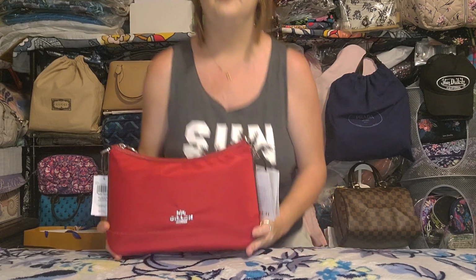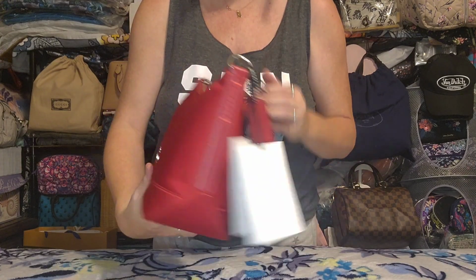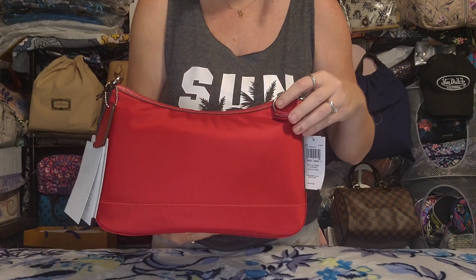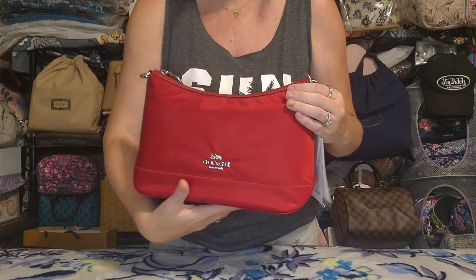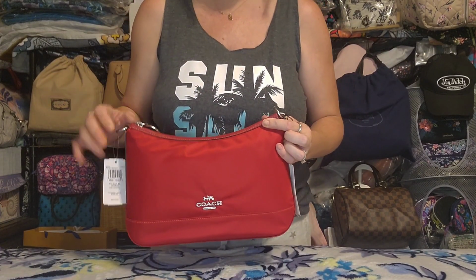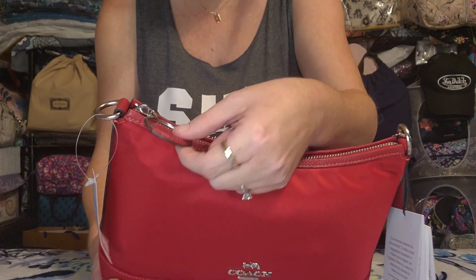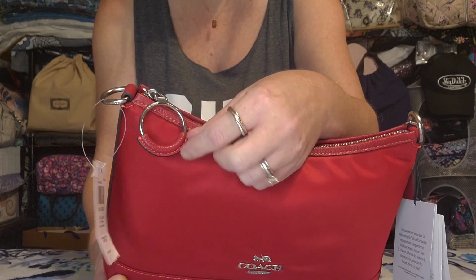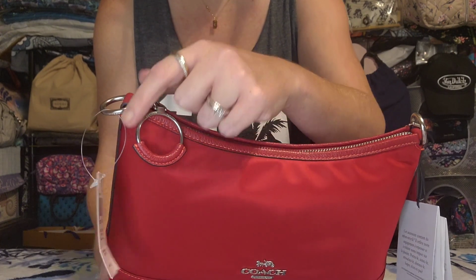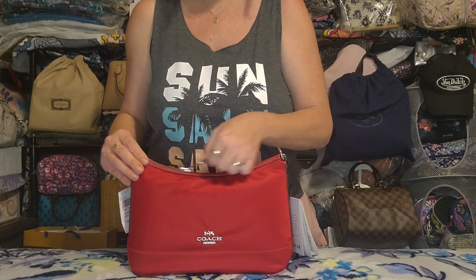So this is the Nylon Ellis shoulder bag, and it's a nylon style that's very, very simple. You have no outside pockets on this one, which again, I wish there was one on the back. That would have just made this perfect. But I love this chunky zipper pull. You have the leather bit right there that's kind of for comfort, and then this large silver circle. Love that. I think it's so cool.